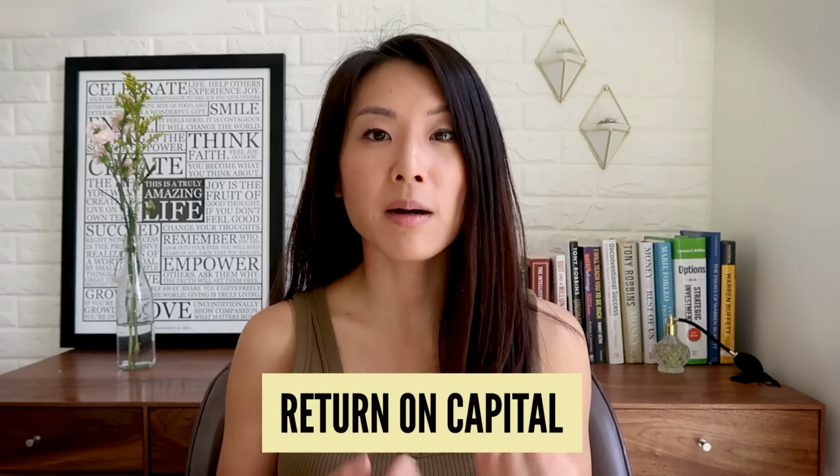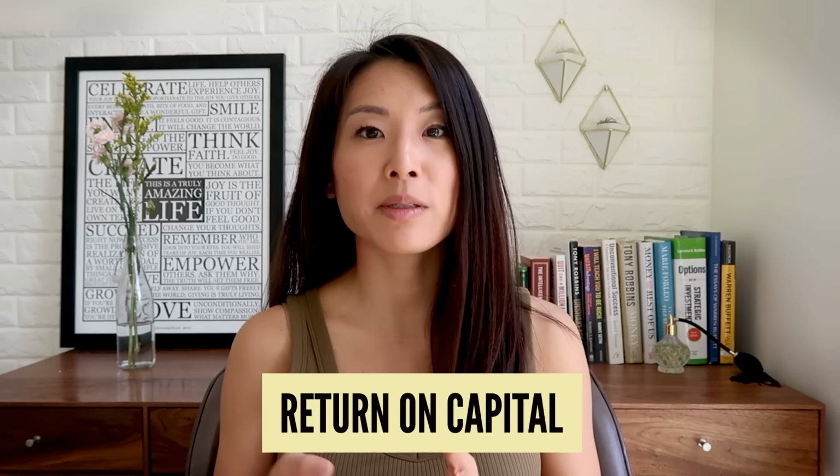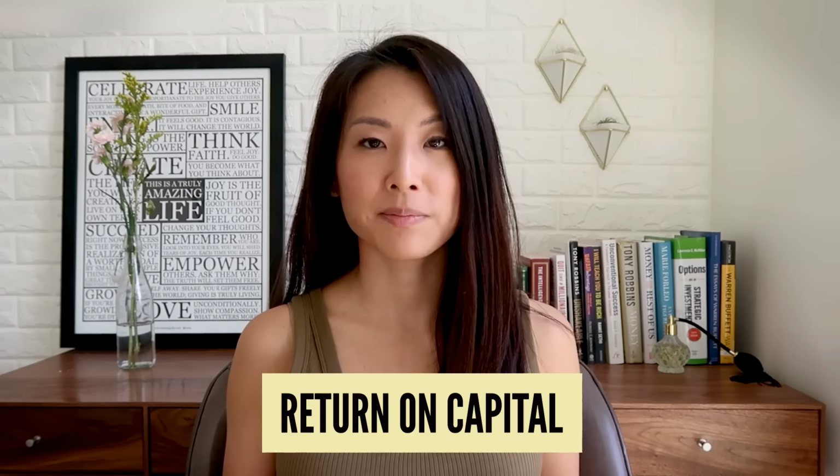And now for the other metric, return on capital compares a company's earnings relative to the capital spent to generate those earnings. So for example, if it costs the company $1 million of startup capital to set up shop and get into business, and they make a $100,000 profit that year, then that company has a return on capital of 10%. Or 100,000 divided by 1 million. And basically, the higher the return on capital, the better, because it means the company is able to generate a lot of profit on a limited amount of resources.